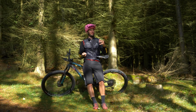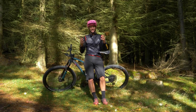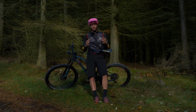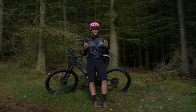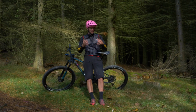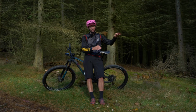Fancy getting sendy but not really sure how? Or maybe your local trails, well, they've just got massive jumps and they're a bit intimidating. Well, this is where, again, the trail centre comes into its own, because often they'll have skills-specific areas for you to hone in your craft, for you to really learn those bits that you might be struggling with elsewhere. So drops, jumps, berms, turns, roots, rocks, you name it, it's going to be able to cover it all, which is amazing. So they'll often have maybe a small rollable drop to begin with, and then next to it, a slightly bigger version, and then a bigger version again.